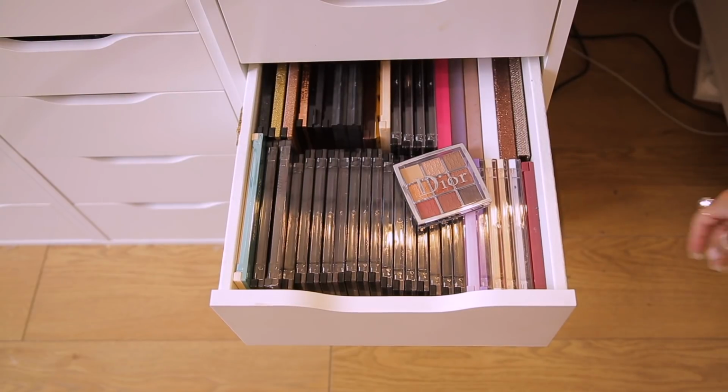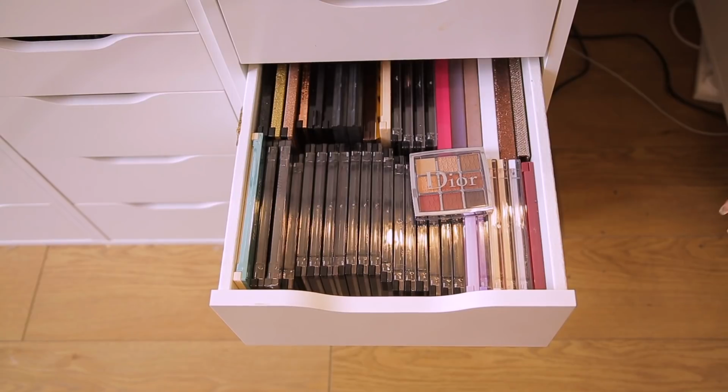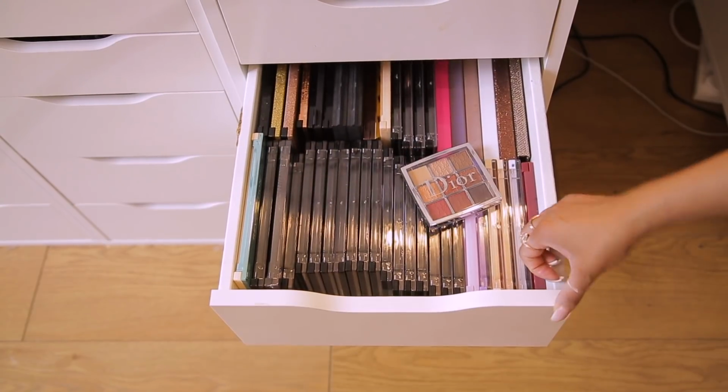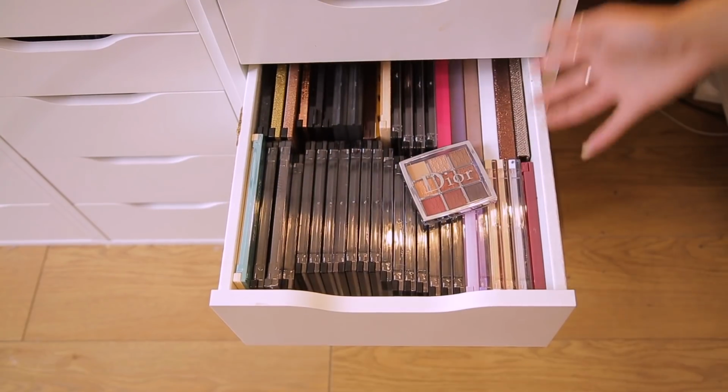So the whole reason that I decluttered was so I wouldn't get this. And obviously something's happened because I can't shut the drawer now. I really need to declutter. I've already decluttered, but I need to obviously declutter more.